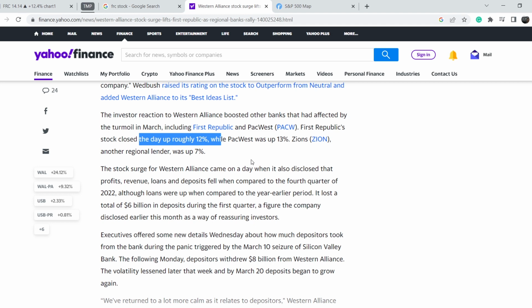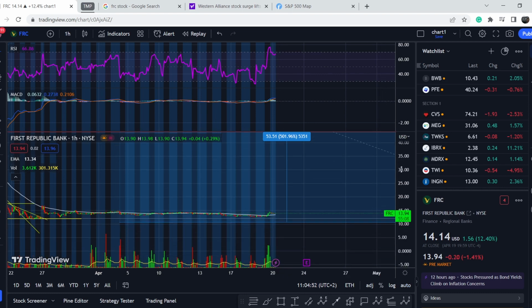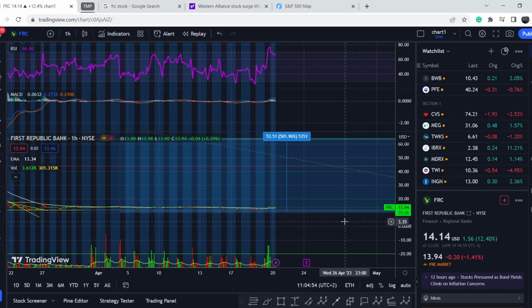So, definitely, it wasn't news directly related to First Republic Bank, but we still have more bullish sentiment on the table. And that is why we still might see the movement to the upside, and we still have our price targets legit for 100%. And let me show you where these price targets are.